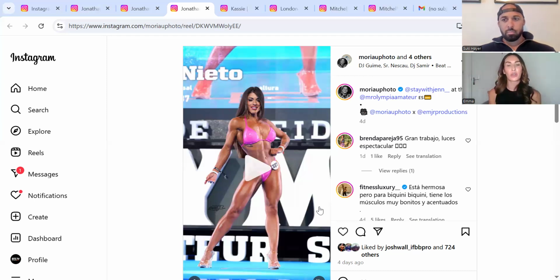She's very much locking into both legs, having the feet fully connected to the floor, which is almost giving figure vibes to me. And that's definitely something that we want to stay away from.